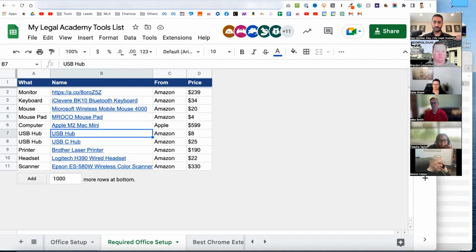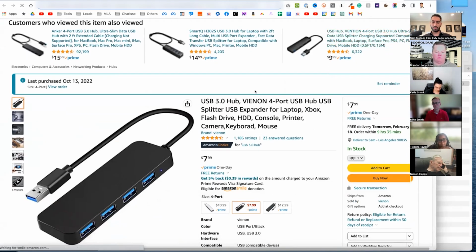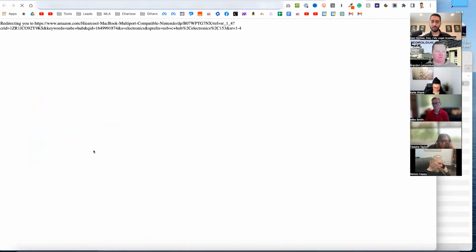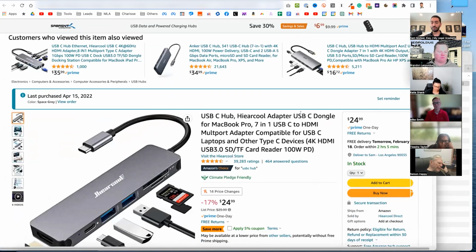USB hubs. If you need to connect your devices to your computer, there are two types. I found in the Facebook group posts that people either didn't know that these exist or were confused about how to connect stuff. It comes down to these two.